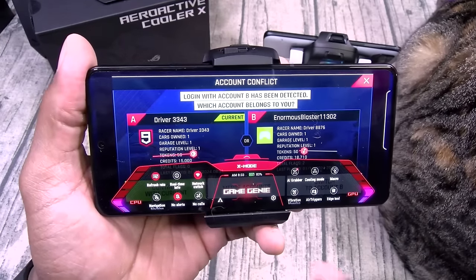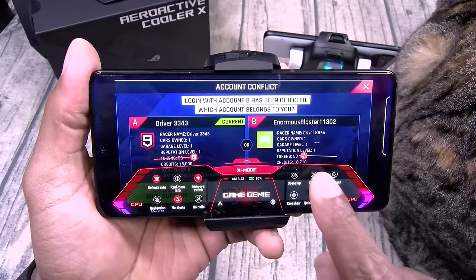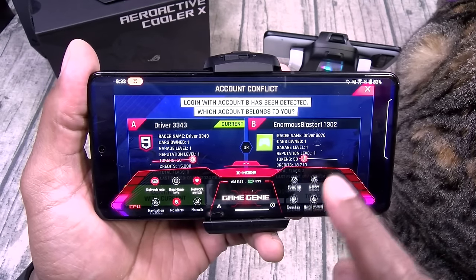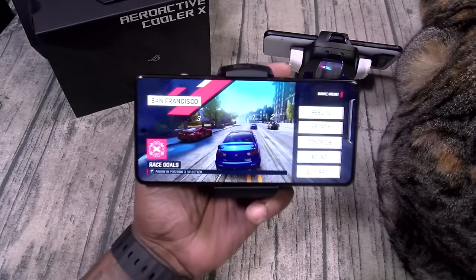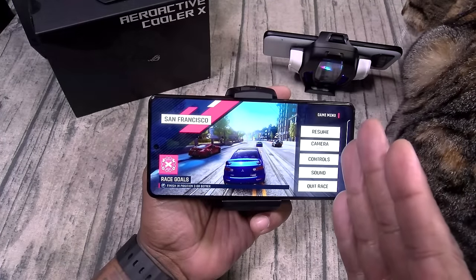You can change your refresh rate. You got real-time information, switching networks. Okay, you can speed up, slow down, air triggers, edge tools. You can assign your macros, okay? A full-fledged gaming suite. All right, so we're gonna start off with a nice, easy game. We got Asphalt 9.